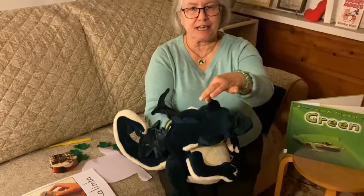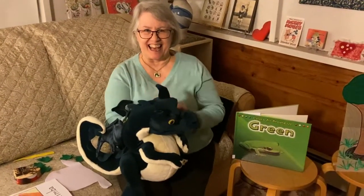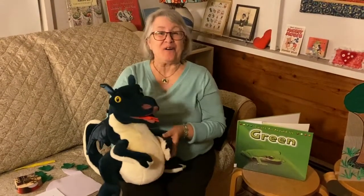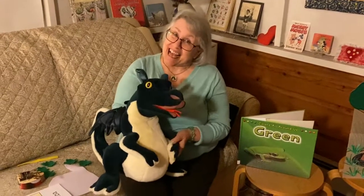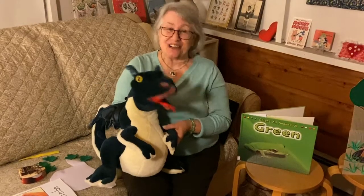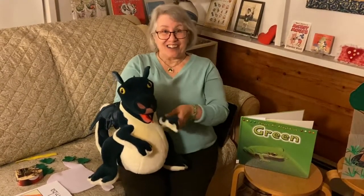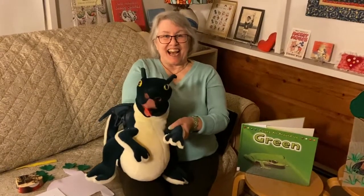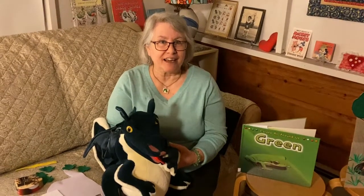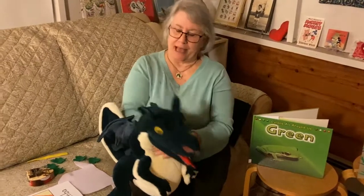He has green ears and he has green scales. And look at his tail. It's green and white. So let's say hello to Greeny. Hello! Greeny's saying hello to you. And I'll put my puppet away. And later on during library fun, we will tell a story with Greeny, the dragon puppet. Okay, I'll take my hand out.